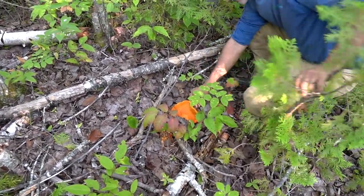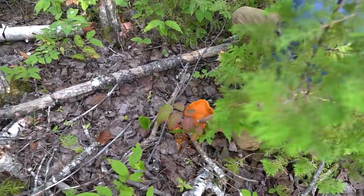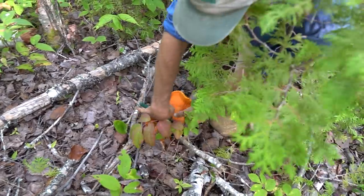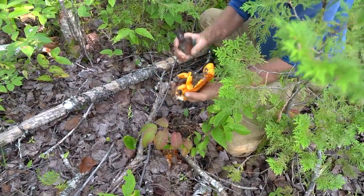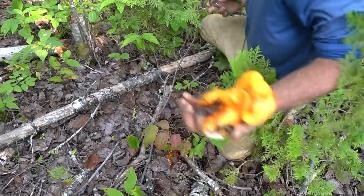Okay, they stick out. He's a goodie too. Is it not overcooked? No, he's a goodie. That's a dinner right there, Jim. You can always tell if you cut it and there's no bugs, but I mean, they tend to be a little dirty, but that one's just primo.